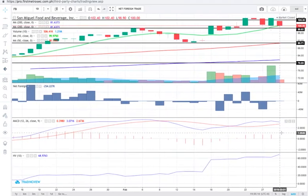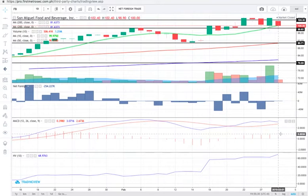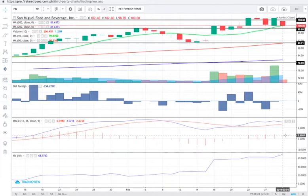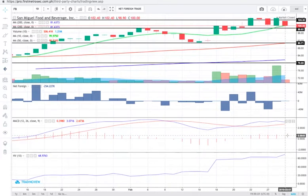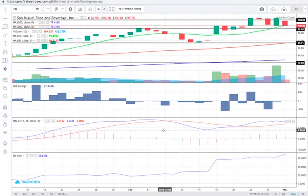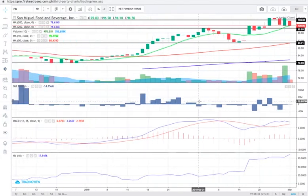That's not the direction where we want to see the MACD. We prefer to see MACD going in the northeast direction, because if and when that happens, it means that the price is on the side of the bulls.